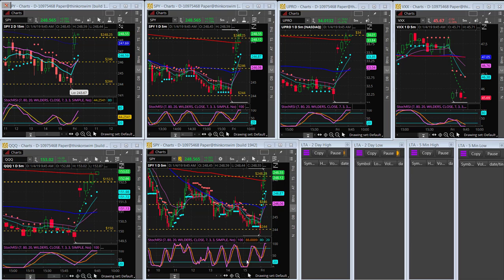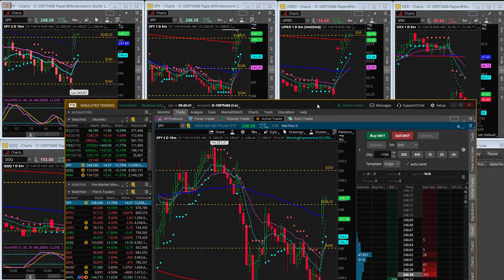I call the gap from the lows to the high of the gap down. I don't take it from the last price because it's the most conservative approach. So let me show you what I'm talking about here. I said the gap here from this 248.75 to 248 and a quarter, basically below the lows here before the rally.